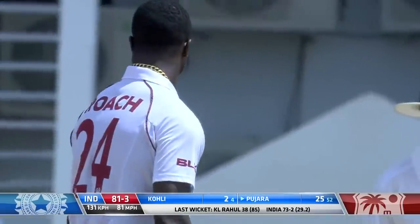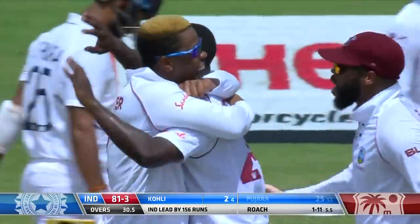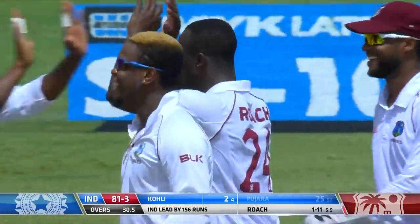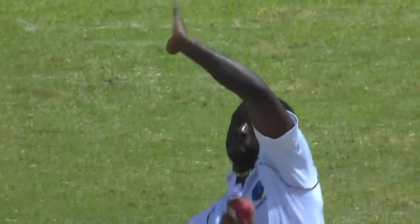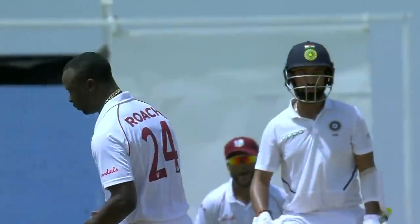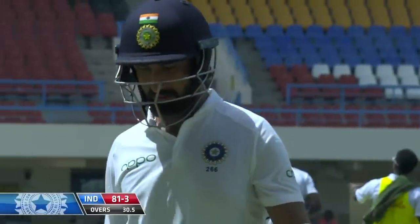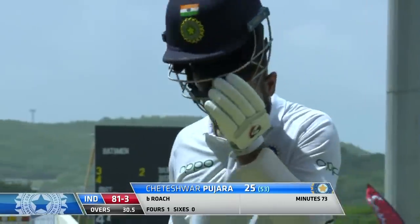Got him! What a beauty! He's been persisting with that delivery, going away from the right-hander. This one comes back. This is worth seeing because the bat and pad is generally together. Oh, what a beauty. This is an absolute beauty from Kemar Roach. It's 81 for 3, Pujara gone for 25.